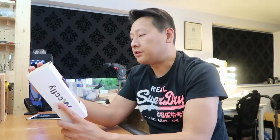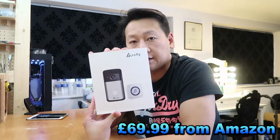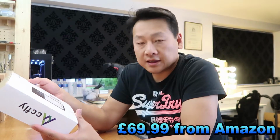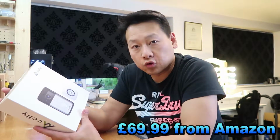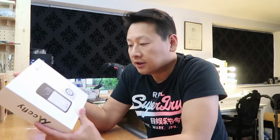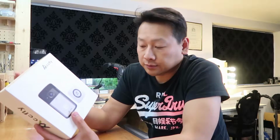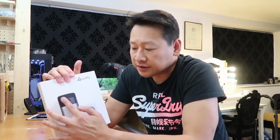I bought this from Amazon, and it's by a company called Accfly. This thing cost me £69, so it's about £70 in the UK. I have seen a few videos about this on the internet. I'm sure it's worldwide. Plus, a lot of things from China are probably just a product where they put their own logo on top.